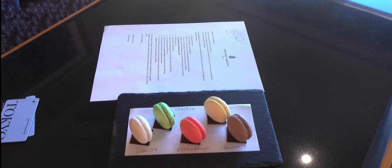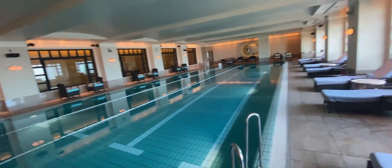Here's my breakfast. Vanilla, strawberry, chocolate, pistachio, and lemon. I'll probably let you know which one I like best. As of now, I'm going to regroup and figure out what I'm going to do for the day, and I'll check in later. 8 a.m., first morning in Tokyo.